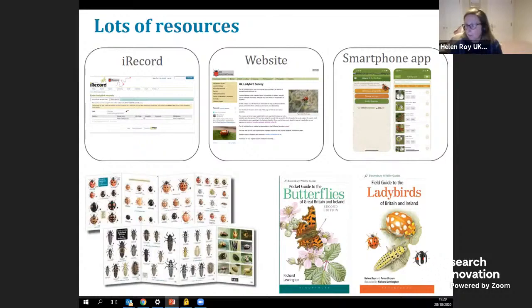These field guides by Richard Lewington, so I just put here the butterflies and the ladybirds, are really fantastic resources, but so are these Field Studies Council fold-out charts you can buy for just a few pounds for a whole variety of different plants and animals. And then you can enter your records through iRecord. We have lots of websites for wildlife, and there are lots of smartphone apps, and some of you might have used that butterfly app if you were in that particular group within this project.